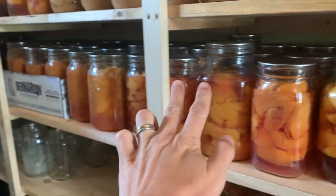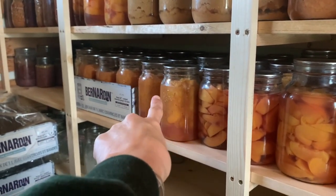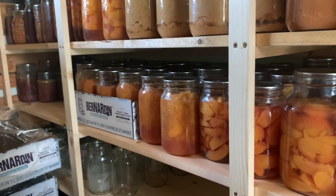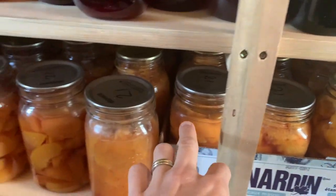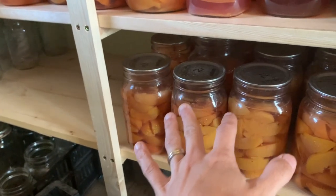So those are all 2021 canned peaches or pie filling. Any peaches that were kind of softer or had blemishes and such, we made those into pie filling. More 21 peaches, and there's a couple pie filling there. More peaches. We canned a lot of peaches.